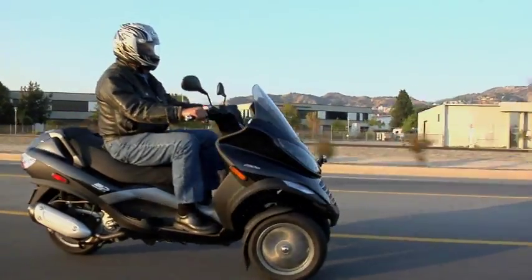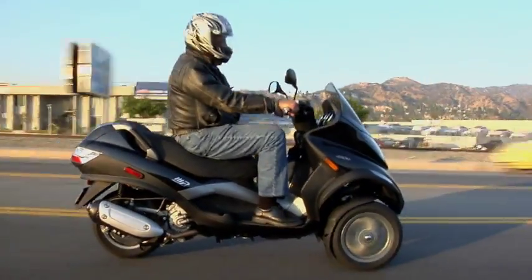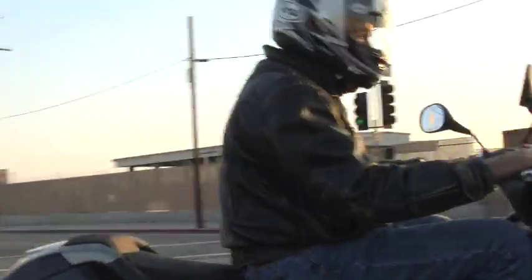Here's the cool part, it's freeway legal. Now most scooters you can't take on the freeway, but this is a 250. So you've got the power of a 250 motorcycle. And you can beat the Mercedes that's tailing you.